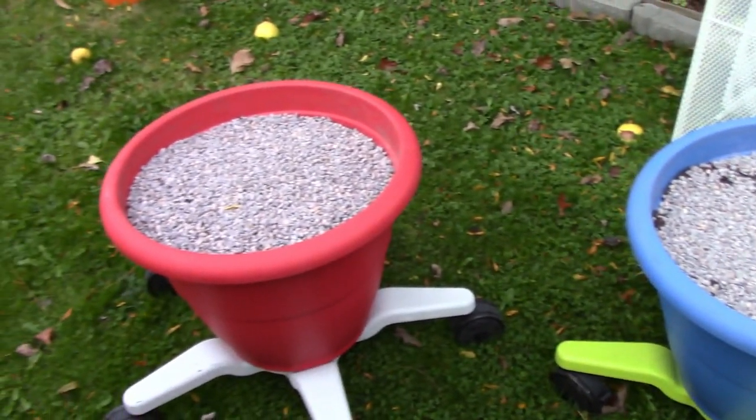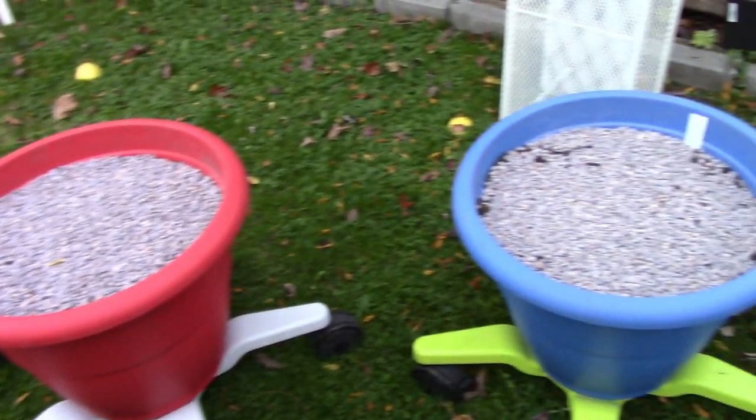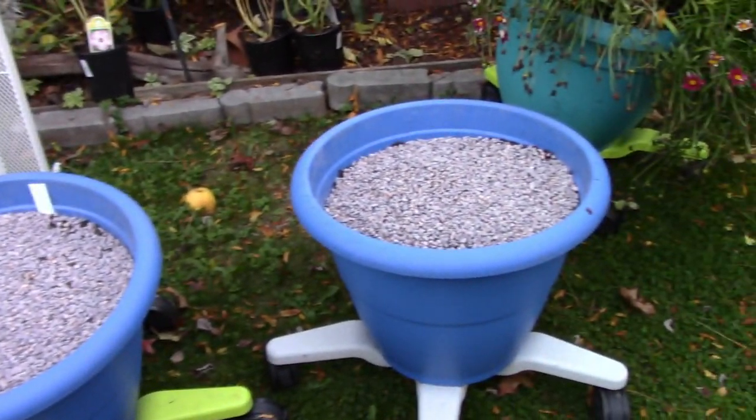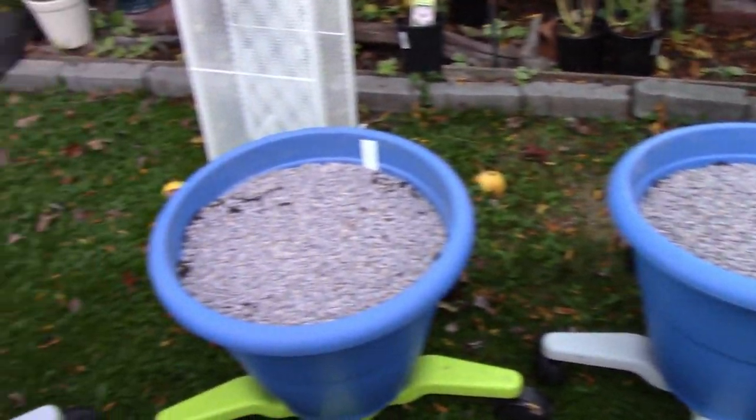And what a great way to get rid of old soil and what was left of the bag soils, so I don't have to store any of it this year. This is awesome. I'm excited. Can't wait till they come up.